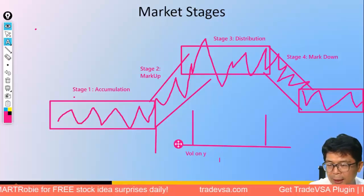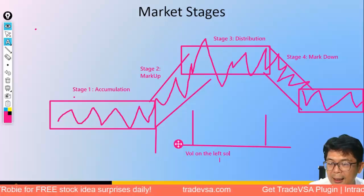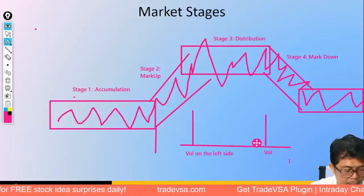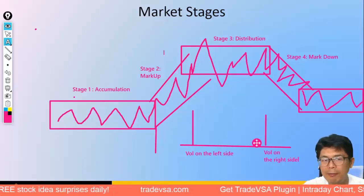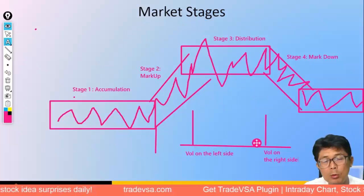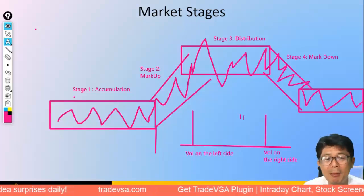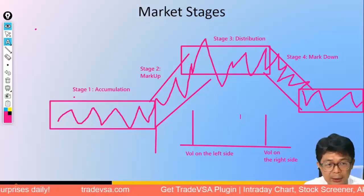Okay, the left side. Then we have one volume on the right side. So take notice, if it's a distribution shape, generally the volume will be lower to the left side. So that's why it's important to pay attention to volume. Not many people teach about volume, but more importantly, not many people like us are using SmartRobie, which is an app able to let you find those things.